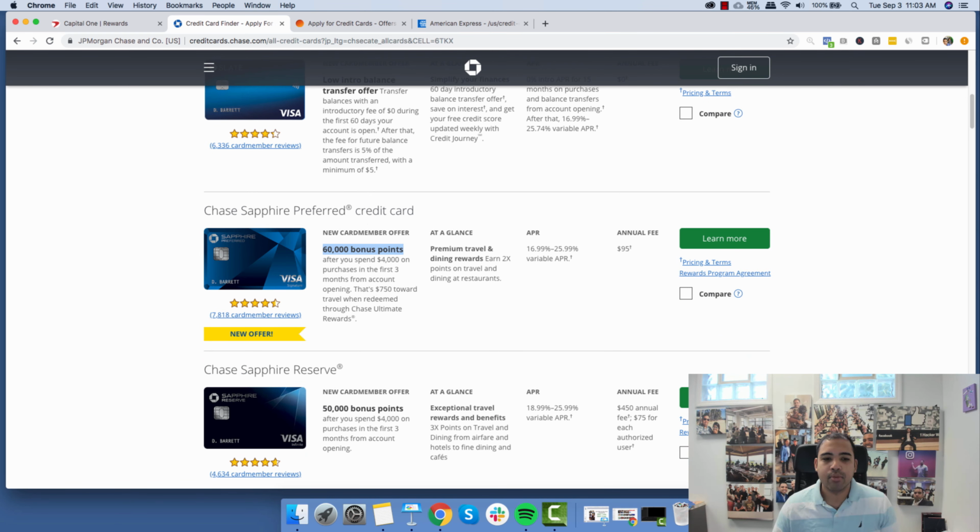You get 60,000 bonus points after you spend $4,000 on purchases in the first 3 months of your account. That's $750 towards travel. Like I said, that $750 could be a lot more depending on if you do your research and you're able to find cheaper tickets and tickets that are worth, you know, $4,000 or $5,000, but you're only paying like $750 in points or whatever it is, right?